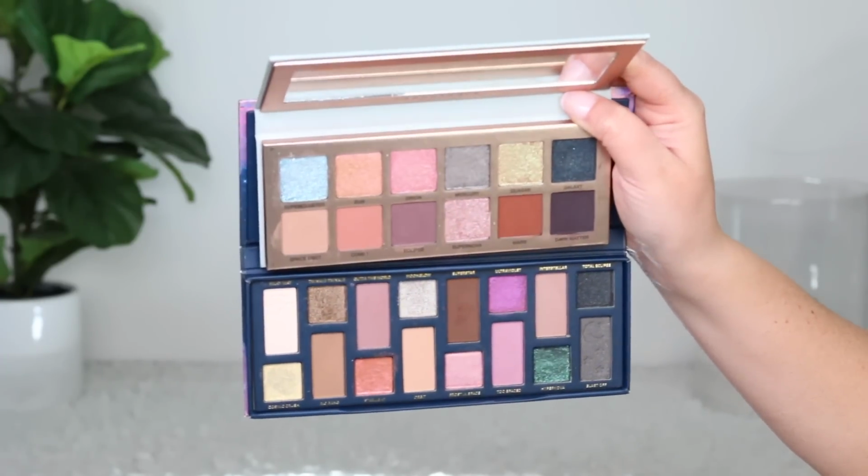So here is what the new Too Faced Cosmic Crush palette looks like. I'm going to do one look on this side, one look on this, because that's what I did for the Too Faced Italian Spritz, and I really like that format. So let's dive right in, apply this to the face.